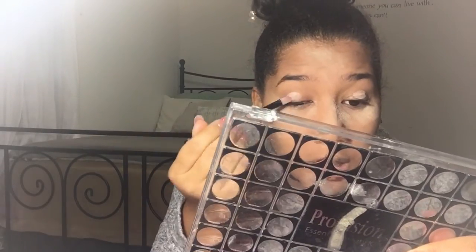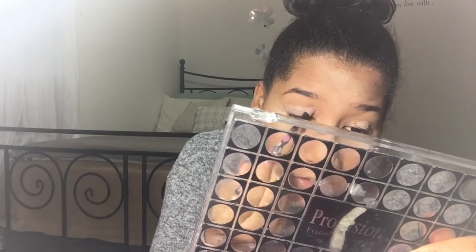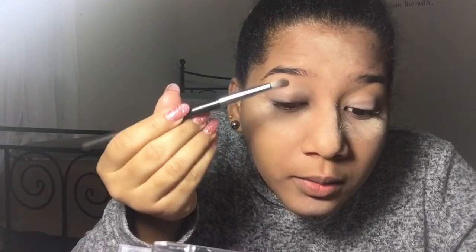I feel like drugstore makeup isn't that bad. Like, Wet n Wild has some pretty good stuff. The brushes are nice, like I said. And the bronzer that I got from Wet n Wild is like, yes. I'm gonna take that gold eyeshadow and put it all over.